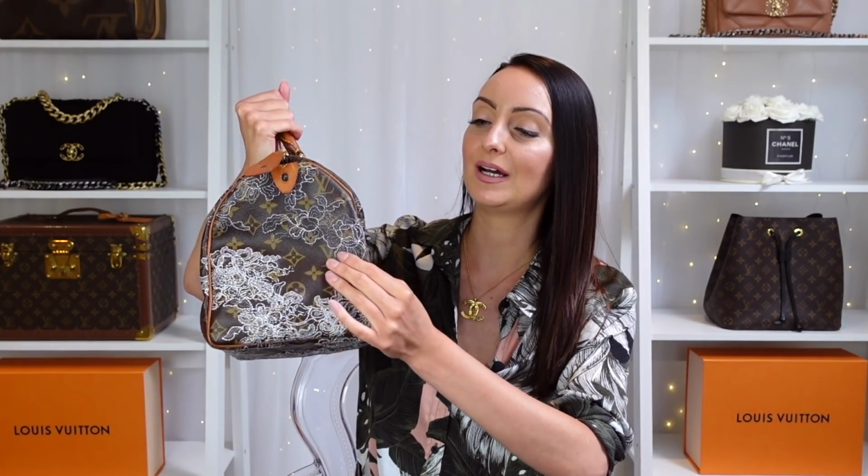I was just a college student, and I remember thinking to myself, because they did this on a Neverfull as well, I believe, or was it just a Speedy? I'm not too sure. I remember seeing it and thinking, oh my gosh, I would love that bag, but there's no way I could ever afford one. So this does have some nostalgia, because it demonstrates to me how far I've come, what I've been able to achieve through working really hard.